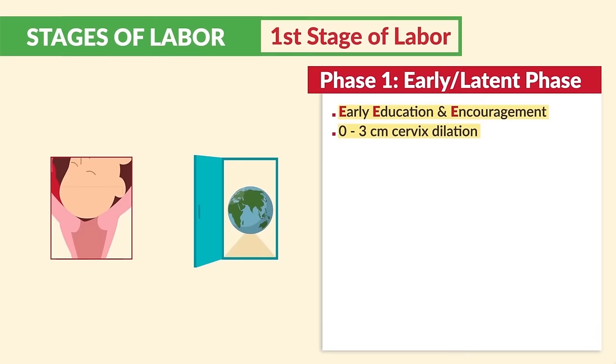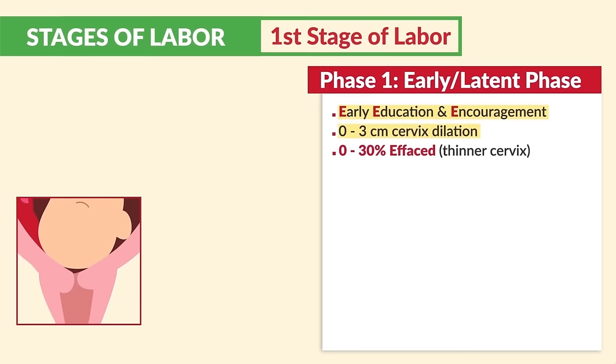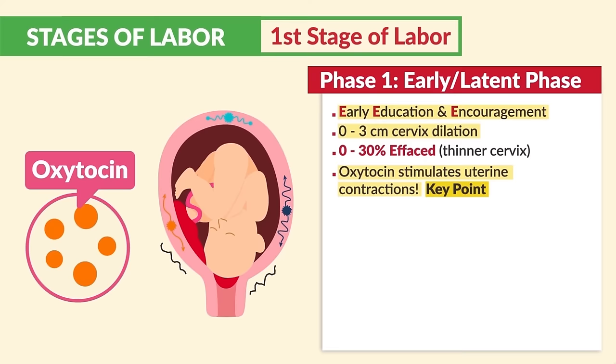Now, this is the longest phase for first-time mothers. Now, as the cervix begins to stretch, it triggers oxytocin release in the mother's hypothalamus and posterior pituitary within the brain. Now, the big key point here is that oxytocin stimulates uterine contractions. Write it down, huge key point.